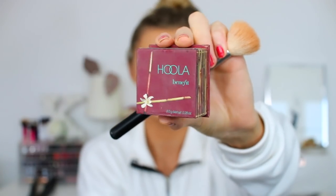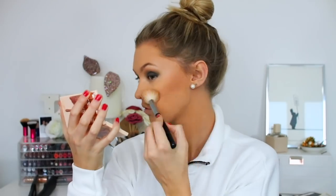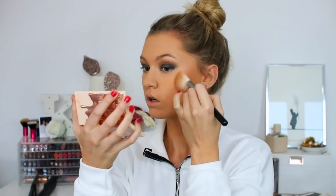For powder, I use the W7 Banana Dreams powder. It's a really great, affordable, loose powder and I use it a lot, so I pop that on. For bronzer, I used the Hoola Bronzer by Benefit. I've not used this in a while and I completely forgot actually how amazing it was, so I got a super great contour with that.